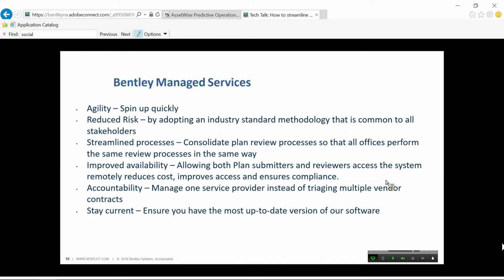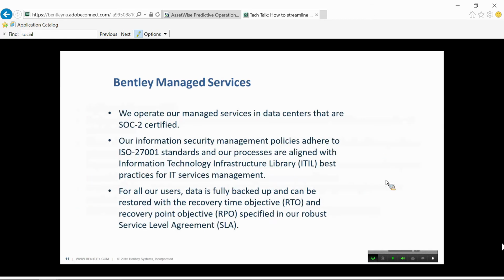And it also allows you to very easily stay current with the latest release of electronic plan review, so that when a new feature or function is released into the application, you don't need to worry about having that installed on your servers. We can actually have your application updated automatically on our managed services environment without any impact to you. So that is another great benefit of the managed services offering.